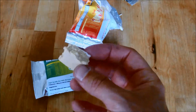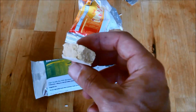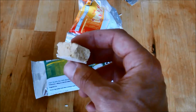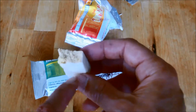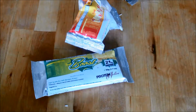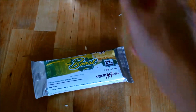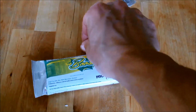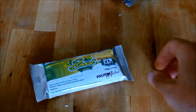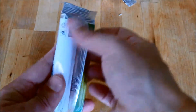There is some crunch to it, probably from the ground up cornflakes. Other than that, it's got no discernible taste to anything. If you've had yogurt coated stuff, you can get slight bitterness from the yogurt coating. It's alright. It's a protein bar, it's not great. Yeah, it's not unpleasant, as a lot of them can be.